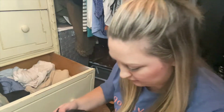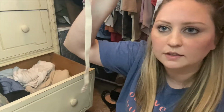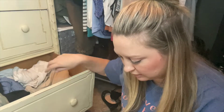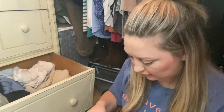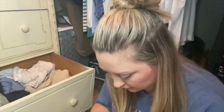So down in here are some buttons. Looks like this is the strap for that bodysuit, and maybe these are too. These are some extra bra straps that I'll keep. And I don't think there's anything, so I'll get rid of some extra buttons. Those can either be donated or given away.